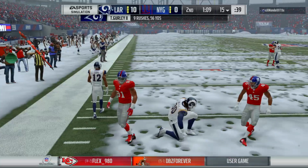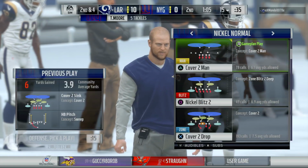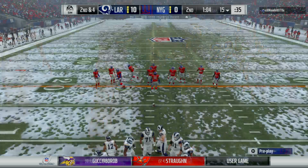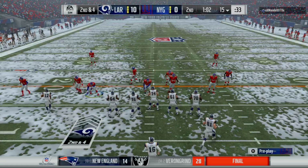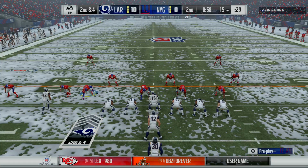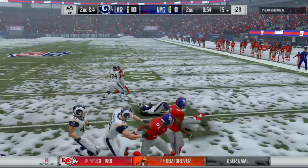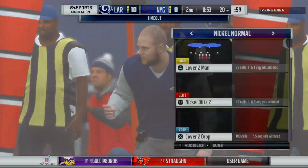And some room for him there as he'll take this up to about the 15. It's a 6-yard pickup, but it gets him to 2nd and 4. He was hoping to get to the edge, but they did a really nice job of forcing him back inside. That's excellent fundamental defensive football. Don't let them outside where they can really shred your defense. And they're able to bring him down at the 20.